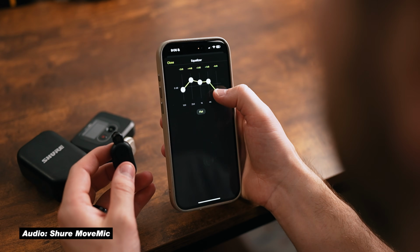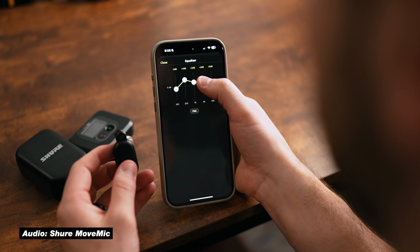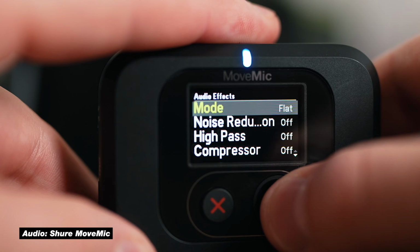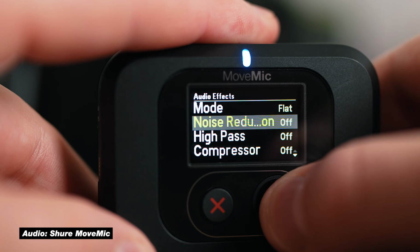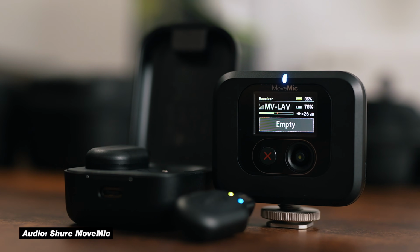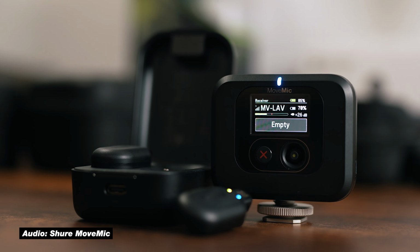So yeah, there's a lot of flexibility to sort of dial in your EQ and your compressors and stuff, but a lot of people don't want to deal with that. They just want really good sounding audio directly out of camera, and this microphone does not provide that for me. You also get no internal recording from the transmitter, so if your signal ever drops out for whatever reason, you have no built-in backup. You also don't get any 32-bit float audio format, which is a big bummer.